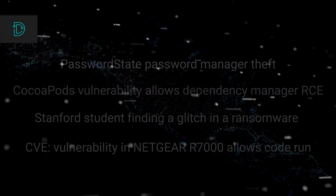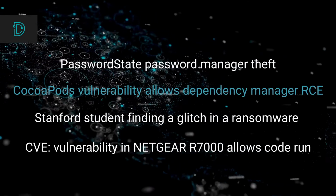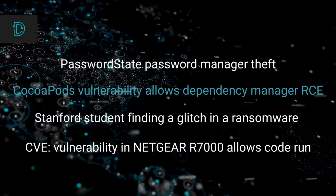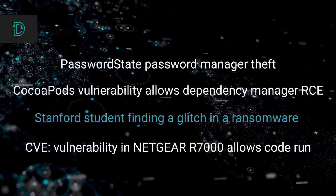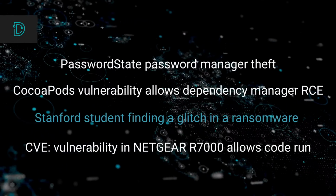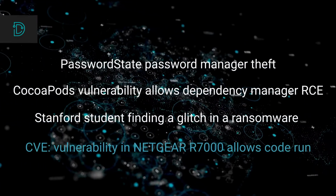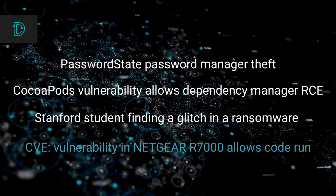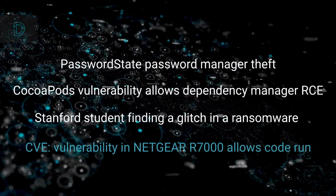Hey guys, welcome back. This week, we'll discuss a backdoored password manager theft, a vulnerability in CocoaPods showing the possible dangers of using dependency managers, a Stanford student finding a glitch in a ransomware saving victims lots of money, and our CVE of the week, a vulnerability in NetGear R7000 router allows an attacker from the internet to run arbitrary code without requiring authentication.